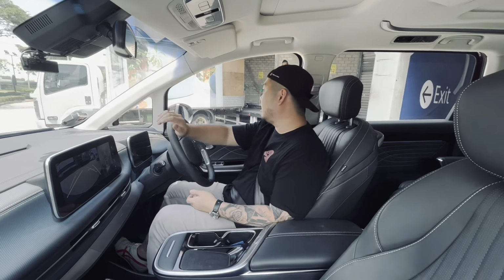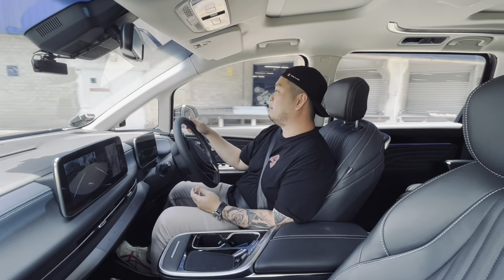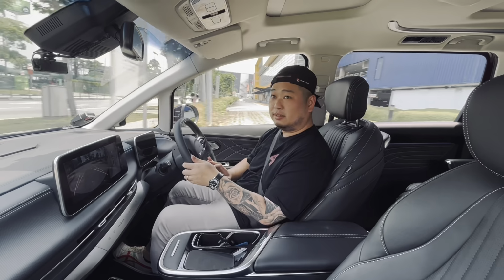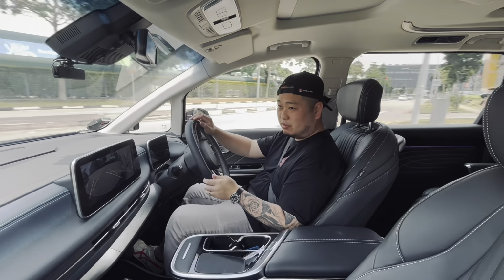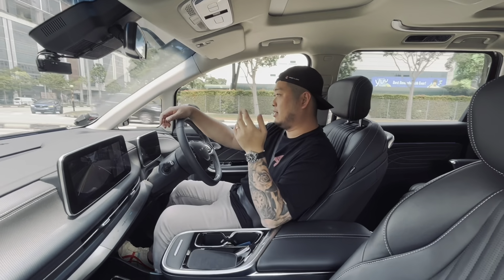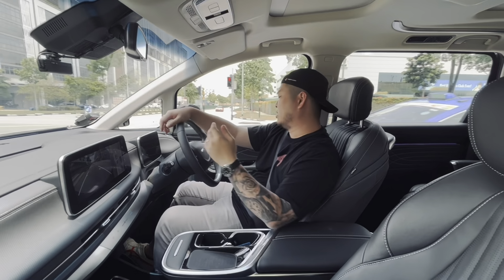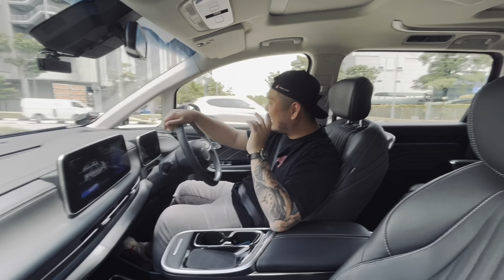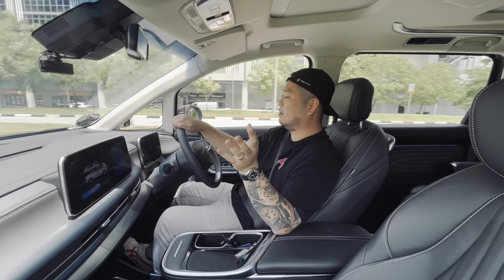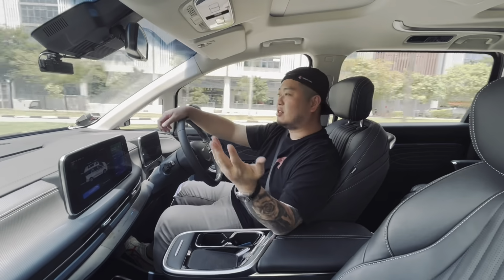Considering that it comes from a fairly large battery pack, it's not entirely surprising, but nonetheless, it is still better than expected because it is a fairly large vehicle, and I did expect the range to be a little bit more crappy than this. Having it at 400 plus means that it is actually quite usable on a week-to-week basis and even for longer trips up to Malaysia. But what I need to stress, and keep in mind, we haven't had another fully electric MPV in Singapore's market before, so this is really more of a hypothesis rather than a fact.